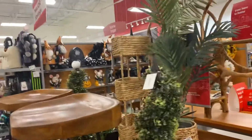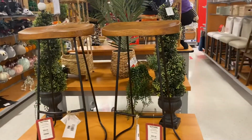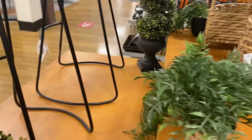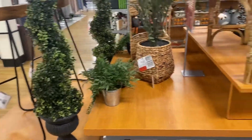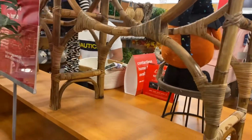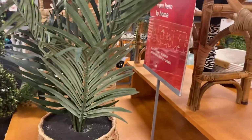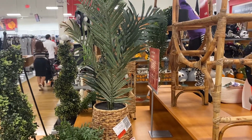I love these pieces here. Look at this chair here. This chair here is going for $59.99. And I like the plants that are behind it. And the plants are going for $39.99, you guys. Check that out. And this here next to it, this bigger version, this is $50, you guys. That is very nice. I'm loving it.